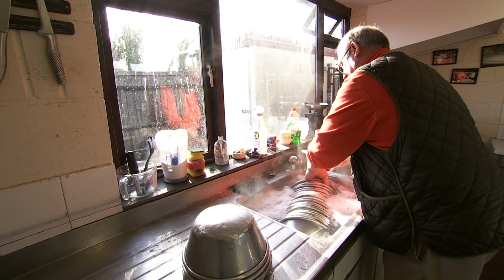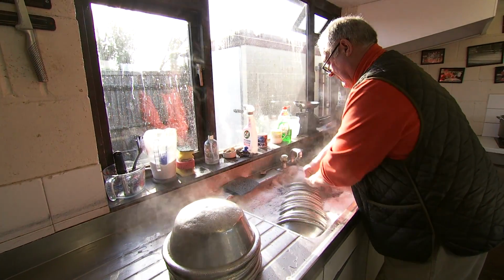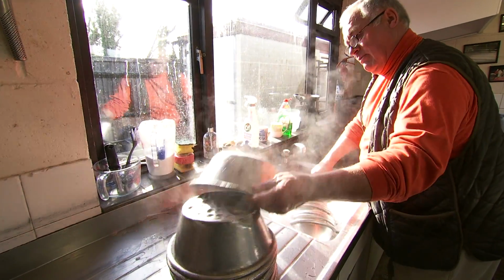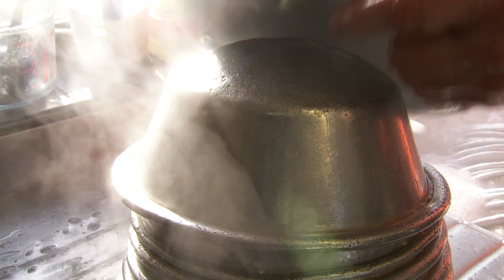This is an important part of it. This water is red hot, so it sterilises the bowls. So every morning and every night these bowls get sterilised. You can't put your hand in this, you have to keep your hand out of it. Normally the one who does the cooking doesn't have to do the washing up. Hey, don't work like that here.